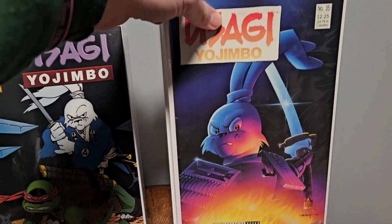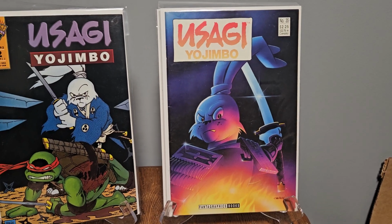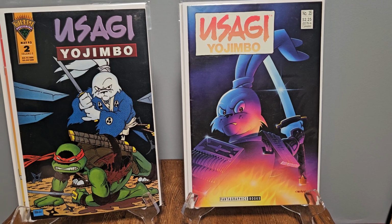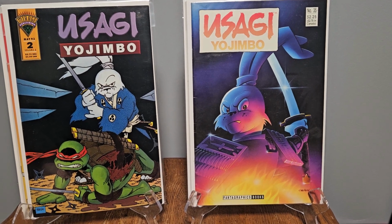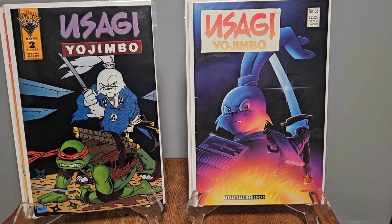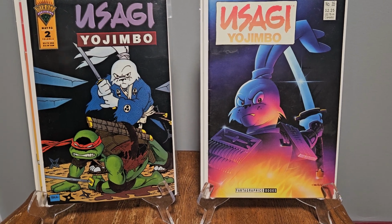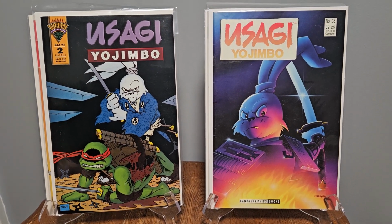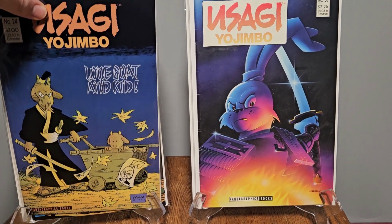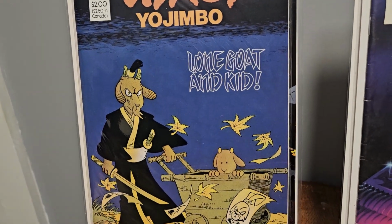So they typically make some pretty darn good covers together. All right, next up is Usagi 35. I really like that one, and man, it was really hard narrowing down these Fantagraphics books because he just looks so cool on so many of the Fantagraphics ones. But I really didn't want this to be a long video where I just showed off a bunch of Fantagraphics books. So it was really tough narrowing it down to just 2 from that run. And I wanted to mix things up, so I grabbed Lone Goat and Kid.